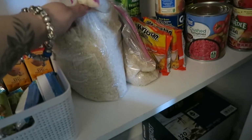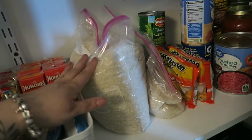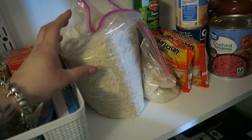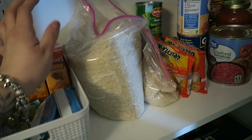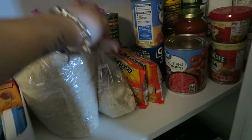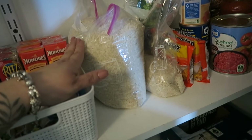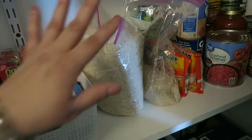And then I've been putting my rice in these big Ziploc bags because I don't like to put the rice in a plastic box because it makes it taste weird and it just freaks me out. So I've been putting the rice in the Ziploc bags, and it's worked out great because I don't get the big giant bag of rice. I think I get the 5 pound bag of rice, so that works out.